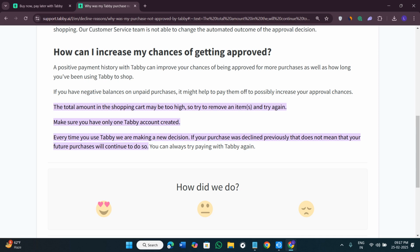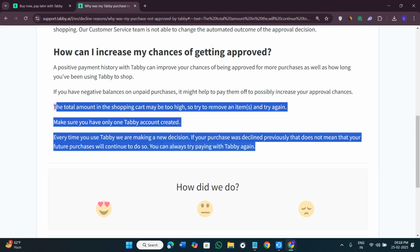If you have a negative balance or unpaid purchases, it might help to pay them off to possibly increase your approval chances. The total amount in the shopping cart may be too high, so try to remove the item or items and try again. Make sure that you have only one Tabby account created. Every time you use Tabby, we are making a new decision. So if your purchase was declined previously, that doesn't mean that your future purchases will continue to do so. You can always try paying with Tabby again.